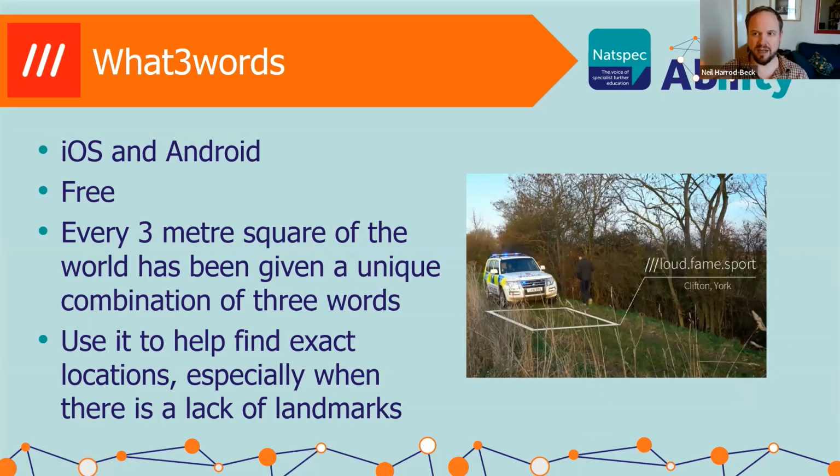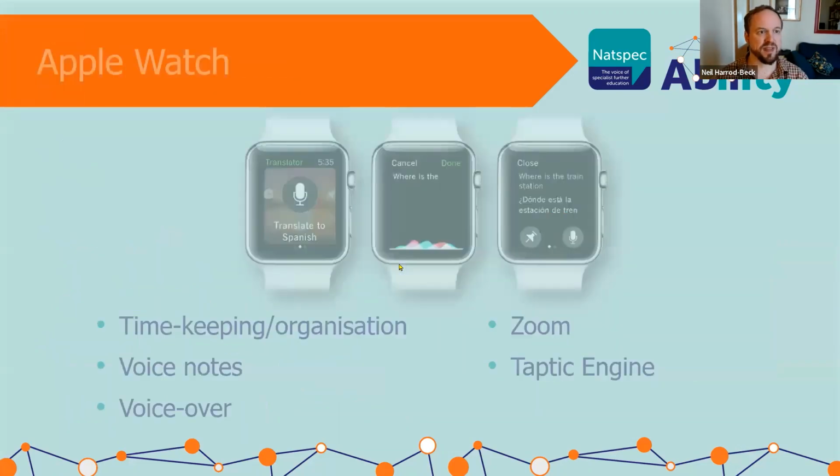Again, you'd need individuals who are quite good with tech to work with this, but it might be good for you as a team, if nothing else, to have those, so you as a team can kind of know where these landmarks are and where the locations are. And that's available on iOS and Android, but it is also available on computers, so you can load it up and show them on a larger screen.